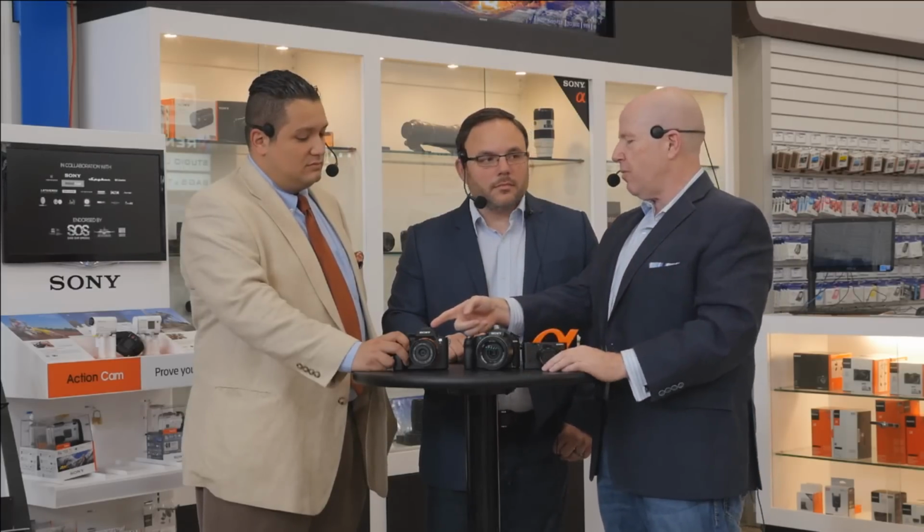This camera is going to be how much money? $3,199. That's for the body only, and this is going to be available in August. These two are available in July.